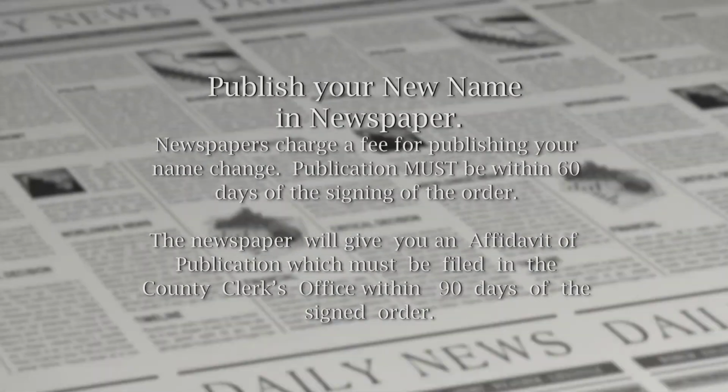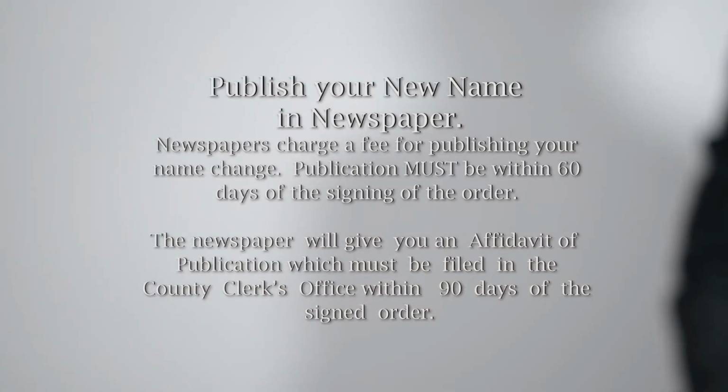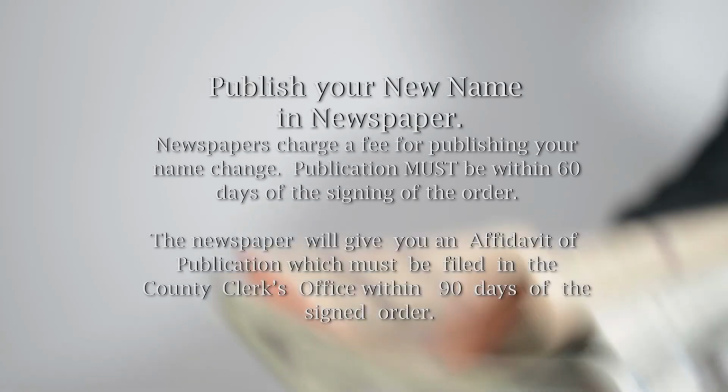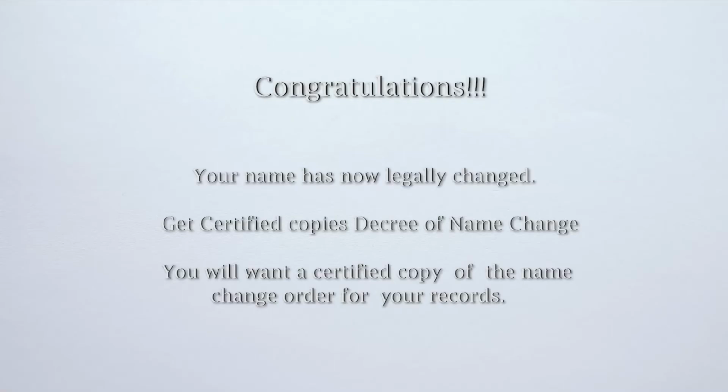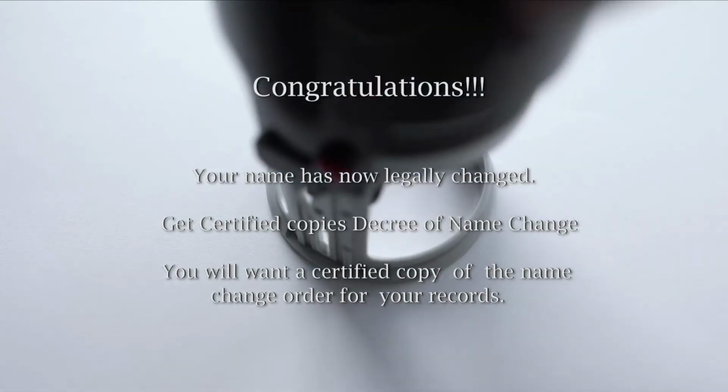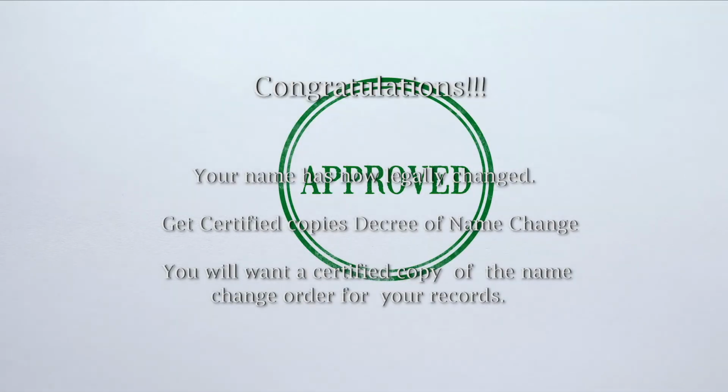Publication must be within 60 days of the signing of the order. The newspaper will give you an affidavit of publication, which must be filed in the county clerk's office within 90 days of the signed order. Congratulations! Your name has now legally changed.